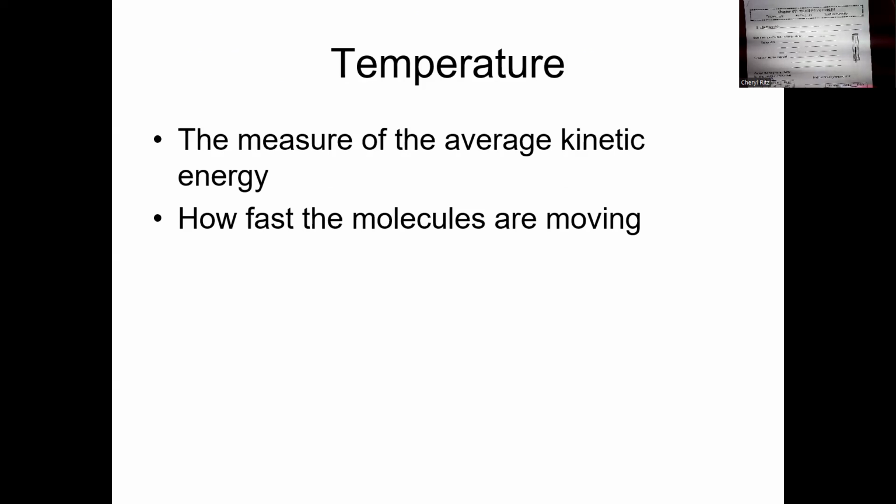So temperature is officially the measure of the average kinetic energy. In other words, it's how fast the molecules are moving. Now, if you can think back to 8th grade, you learned about two different types of energy, kinetic and potential. Potential is the amount of stored energy. Kinetic is the energy of movement. Do you need to know that for earth science? No, you don't. But I just want to make sure you understand what temperature is.